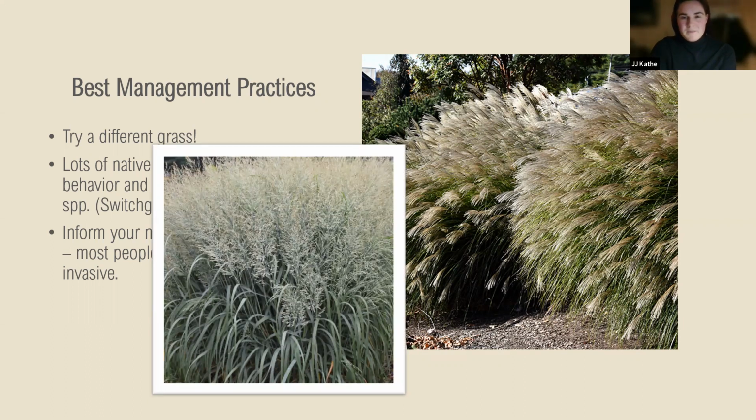This one is definitely just everywhere, so you don't even give it a second thought. This is a panicum species, a switchgrass, and I always think that these are actually prettier. But they're really similar. They have similar growing requirements, and a similar aesthetic effect. So there's not always a need to stick to your guns with the invasives, and a lot of people don't once they know.